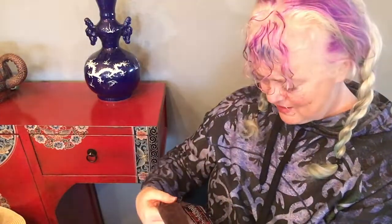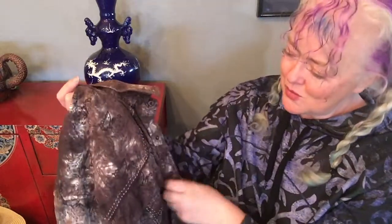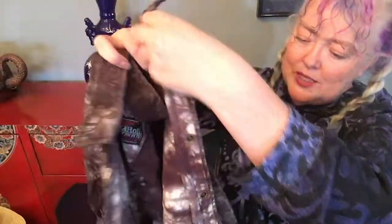Let's see, what is this? So much fun. I haven't opened it. I don't know what's in here. This is Rock and Roll Cowboy Panhandle Slim, size extra large. The whole Western kind of vibe is still in, but still kind of not in. But this was just really cool. It has agate pearl snaps instead of just the plain pearl, and is a really fun shirt.